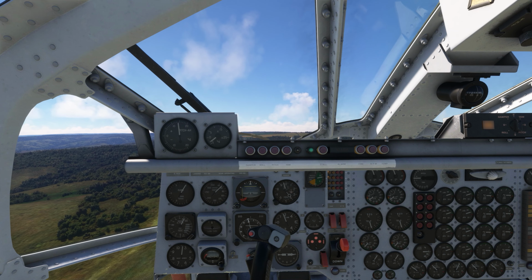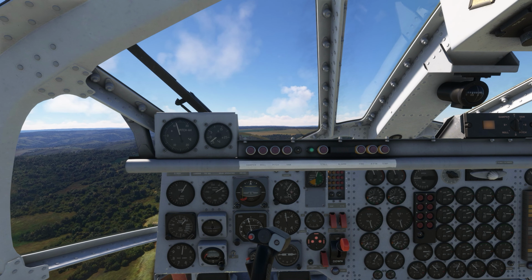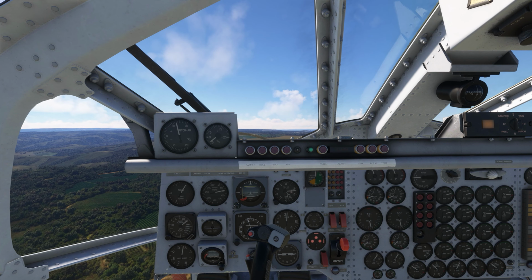And as you're going to see, the scenery out here is really nice. Looks real good. Out here in the middle of nowhere, South America. Mostly farmland, but it looks really good. And this is the live weather, by the way.